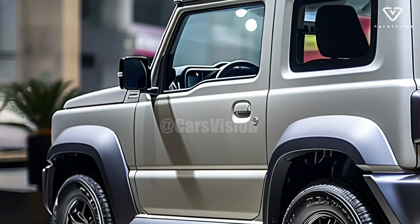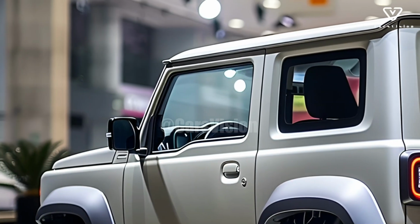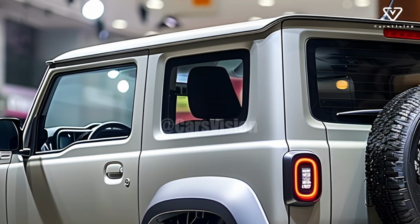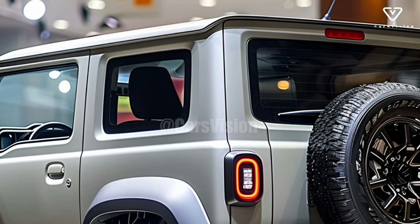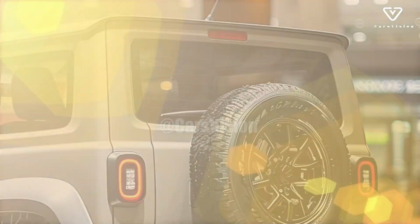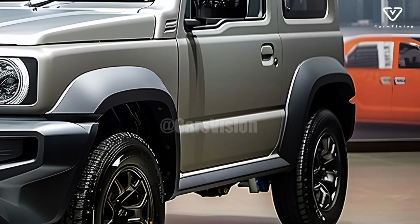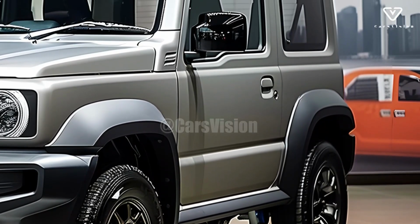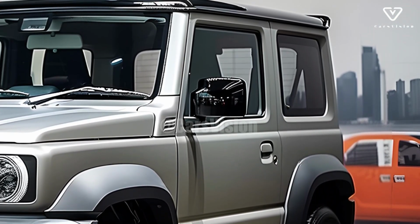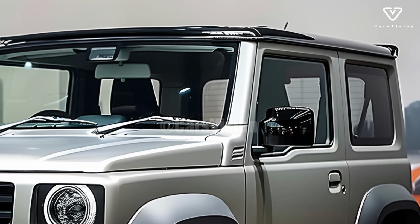By masterfully blending essential upgrades in design, performance, efficiency, and technology with its authentic heritage, Suzuki has created a vehicle that is both robust and modern. In terms of aesthetics, the 2026 Suzuki Jimny stays true to its roots as a workhorse by maintaining its signature boxy shape. This design serves a practical purpose as well as an aesthetic one. It increases the tiny SUV's visibility and makes it easy to recognize.